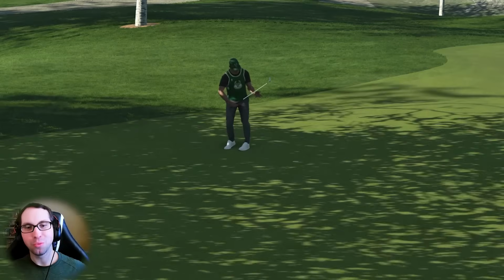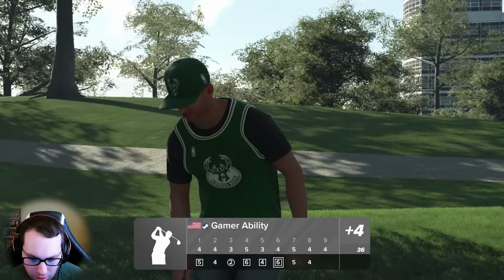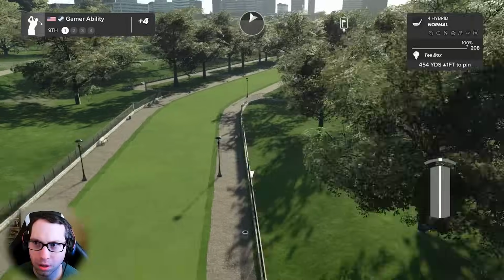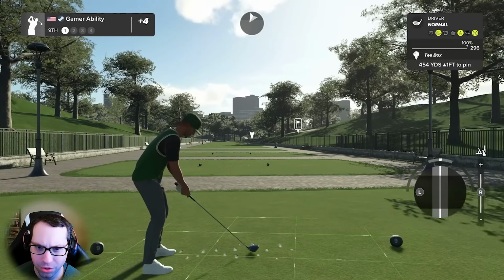Looking good. We're playing. Boom. We are so close. There's your par. We are so close. So close. And you are sitting at 4 over on the round. Come on. It's blowing out there. We got a headwind on this hole.